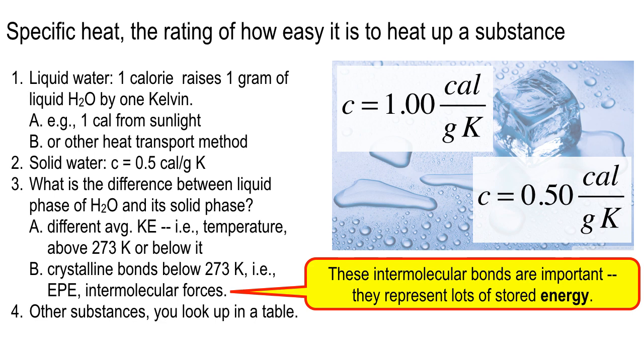Now, to go from solid, here's something I want to emphasize to you. You can jot this down in your notes, it's not on the slide. Solid water and liquid water can coexist at 0 Celsius, 273 Kelvin, 32 Fahrenheit. That substance is called ice water, right?